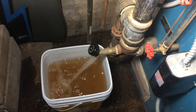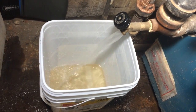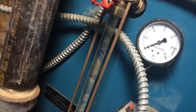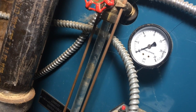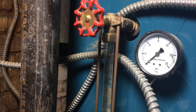This is bucket number 9. This is bucket number 10, and the pressure of the water is starting to slow down, which is a good sign. And the glass, I see little particles inside floating around, which wasn't happening before. There it is, it's finally starting to drop. Still in the 10th bucket.